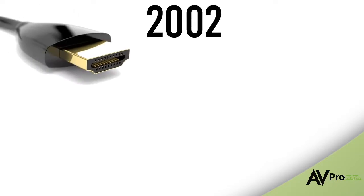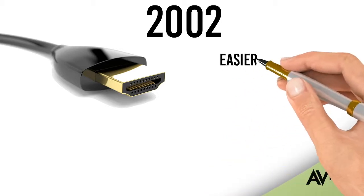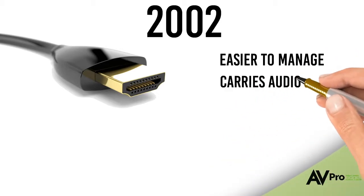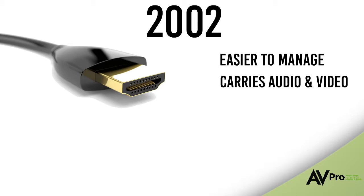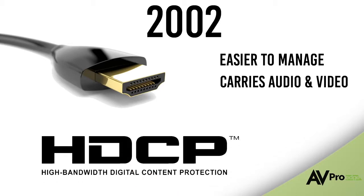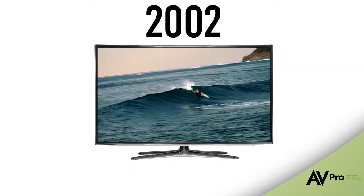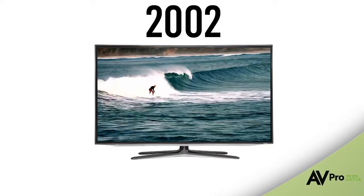HDMI was introduced in 2002 as a replacement for DVI. It was a smaller, easier to manage connector and had the ability to carry audio as well as video. With the addition of HDCP, the studios were on board and HDMI became the new standard for AV connectors in consumer electronics. The early versions of HDMI were low bandwidth, especially compared to today.